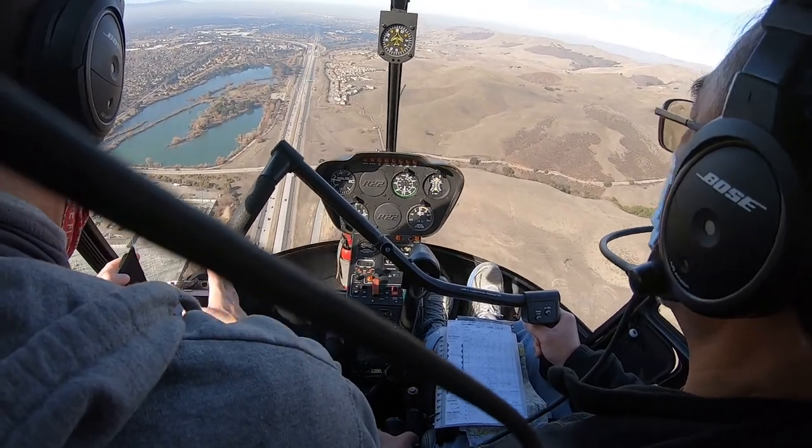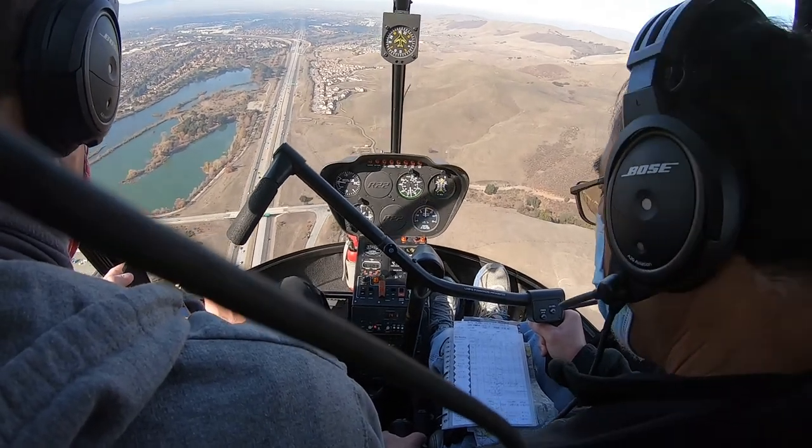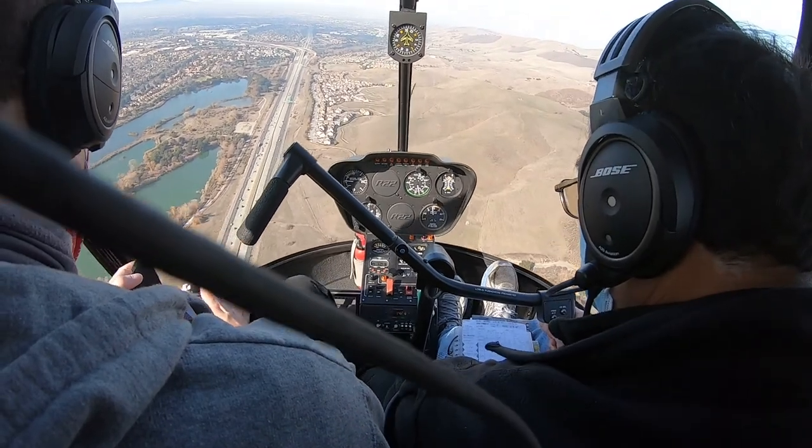This is the tower, 637, can I request short approach? 637, short approach approved, runway 3 right, clear for the option. Short approach approved, runway 3 right, clear for the option, 637.